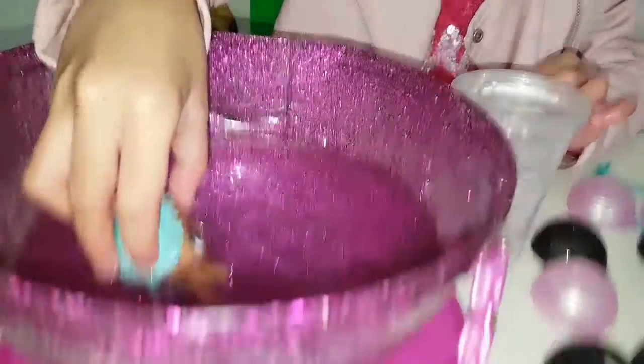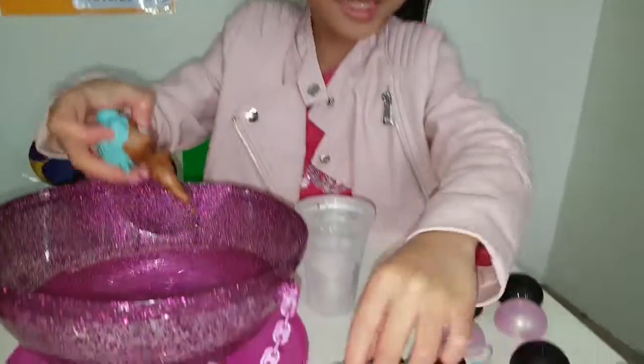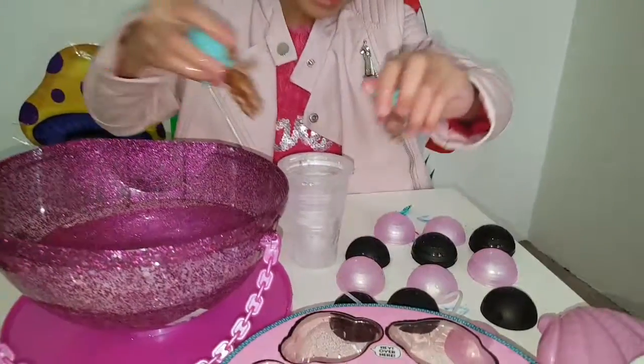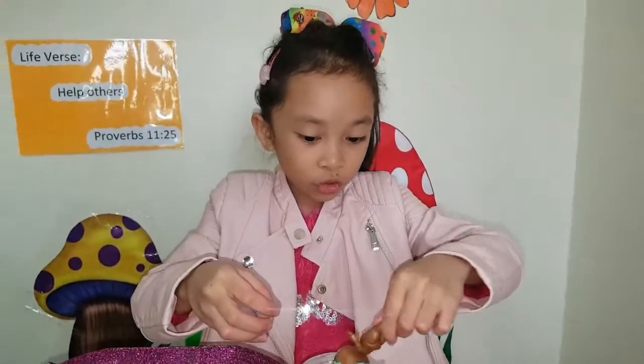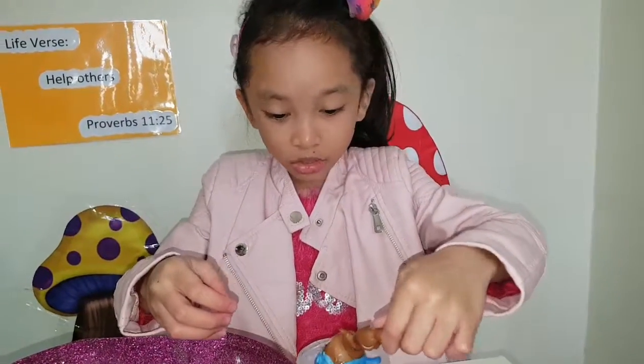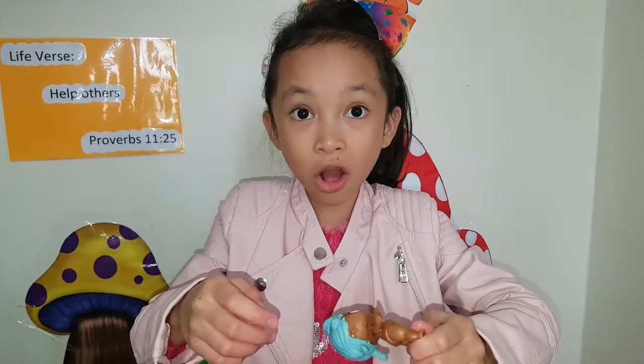So guys, these are kind of cool dolls because these are the limited edition ones. So guys, if you're trying to look for these in Qatar, you can find them in Qatar Mall.